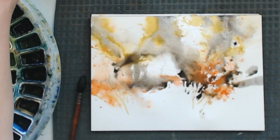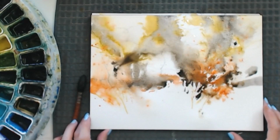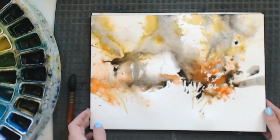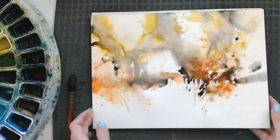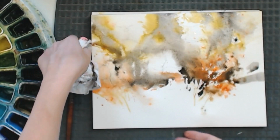Right now on the Hahnemühle block, we've got a little puddle here. All paper will ripple as it gets wet, and the blocks don't ripple as much as if the paper were loose. But I'm just going to give that a chance to move to the edge and then blot up the excess.